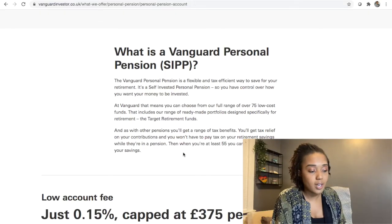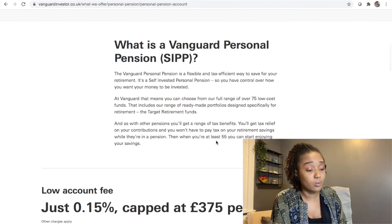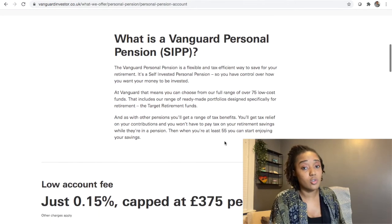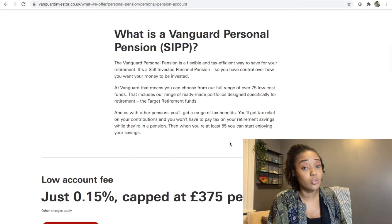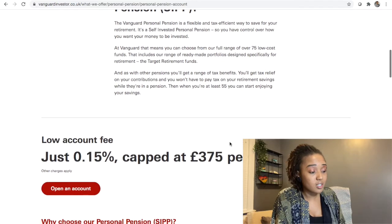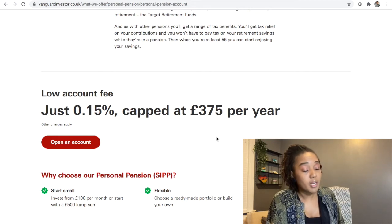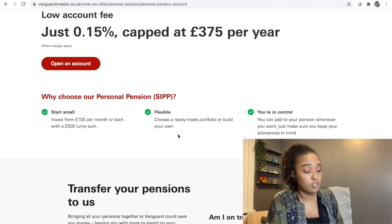As you can see here, you can only access this money when you're at least 55 years old. So that is the caveat to SIPPs as opposed to a stocks and shares ISA. As mentioned in my first video, the account fees are just 0.15%, and that is capped at £375 per year. And you can also see that the minimum deposit amount is the same as I mentioned in my first video. So you can either do a £500 lump sum or you can invest £100 per month.